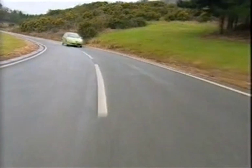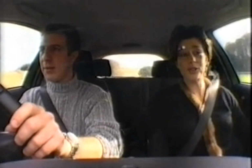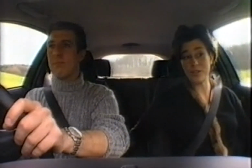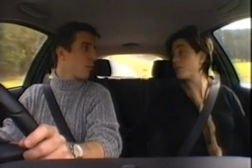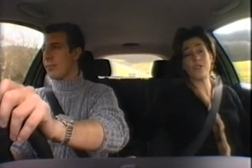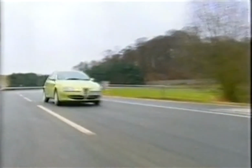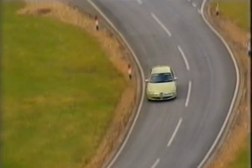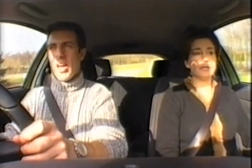OK, Mike, the Alfa 147. Feels a bit sporty, do you think? It does, and I think it looks really sporty. 0 to 60 in 10.6 seconds, so it's not blindingly fast. No, 120 horsepower. Yeah, 1.6 litre engine, of course, the famous Alfa twin spark engine, which basically means there's 2 spark plugs in every cylinder, which is meant to give you better performance and emissions.